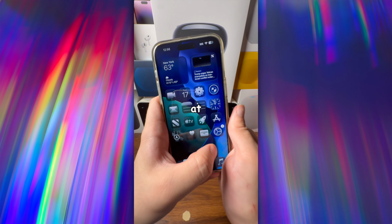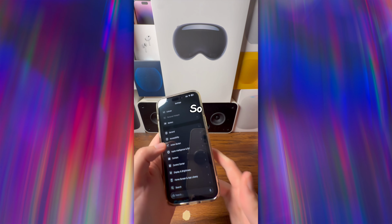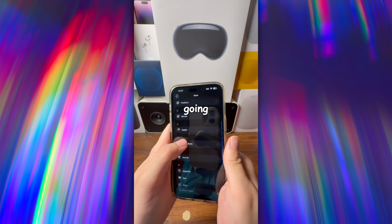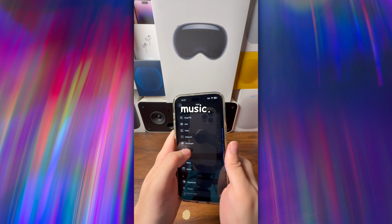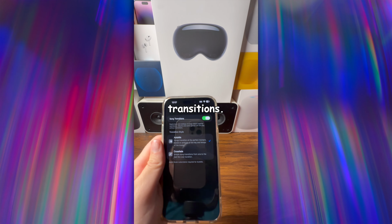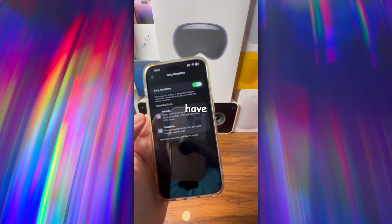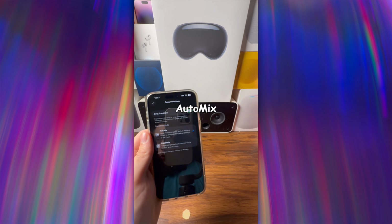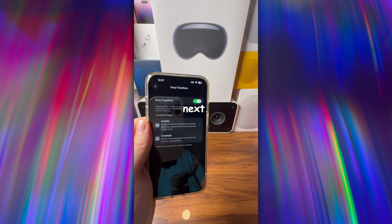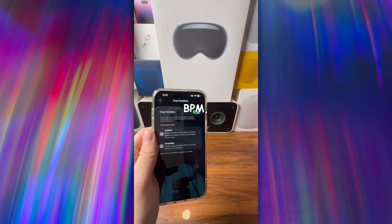We're going to be taking a look at the brand new AutoMix feature for Apple Music in iOS 26. So for this, we're going to go to settings. We're going to go to apps at the bottom. We're going to go down to music. Once you tap music, you'll see a new section called song transitions. And now you'll either have crossfade as we had before, or now we have the brand new AutoMix. AutoMix will seamlessly transition from one song to the next if the songs have a similar tempo or BPM.